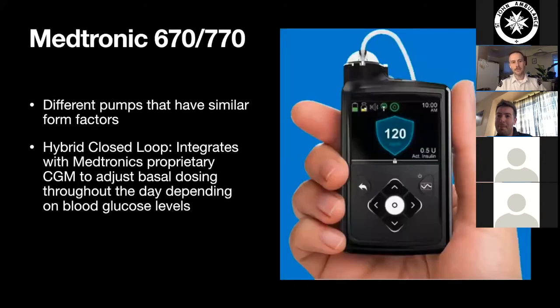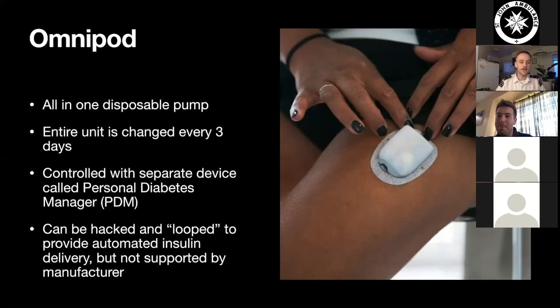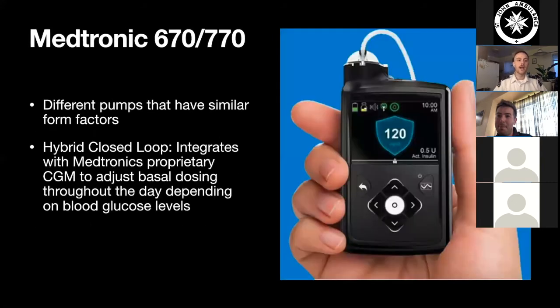The Medtronic pumps, so there is the 670 and 770. The 770 is current. Oh, and sorry, just going back to Omnipods for half a second. Omnipod is the other pump that is covered by BC Pharmacare and BC Health Insurance. So these two are in almost the same case. They both look functionally identical. There are just some very small changes. They are in the newest generation of pumps that are hybrid closed loop.